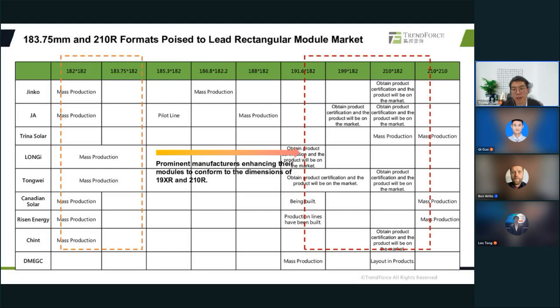Additionally, concerning the development of capacity for rectangular wafers used in producing medium format modules, the second quarter of 2024 is expected to be the peak period for the capacity coming online. Therefore, in the second half of 2024, we anticipate a substantial increase in the market share of rectangular modules, particularly the N-type M10 and the G12 rectangular formats.